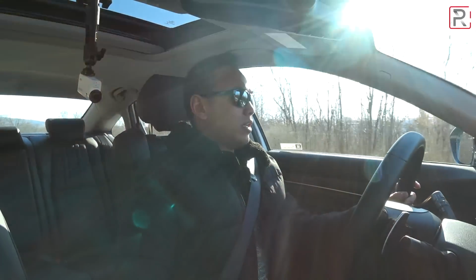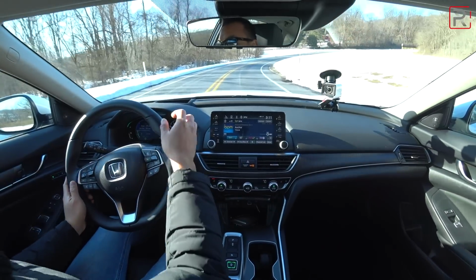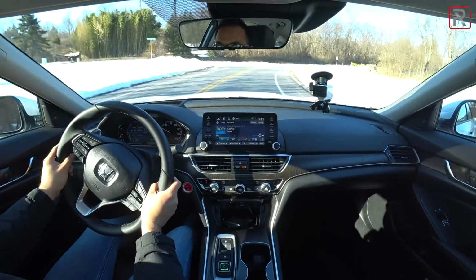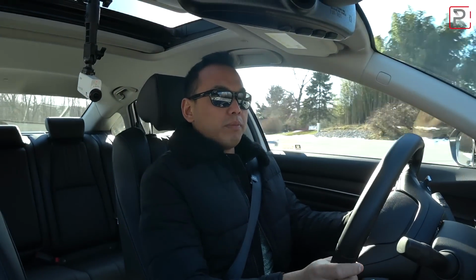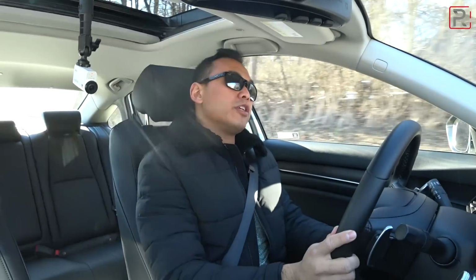But overall, still a really nice driving car. Gets good gas mileage, it's comfortable, it's quiet in here as well. Honda's really been doing a good job at quelling the road noise. It just has a lot of engine noise when you really push it. Still a solid choice. I'm just not entirely sure it's the no-brainer choice anymore.